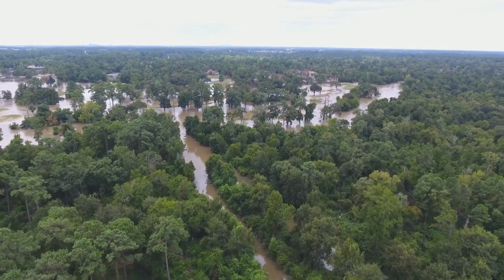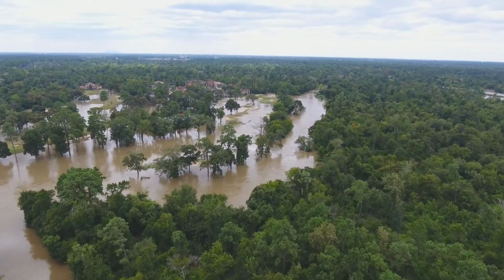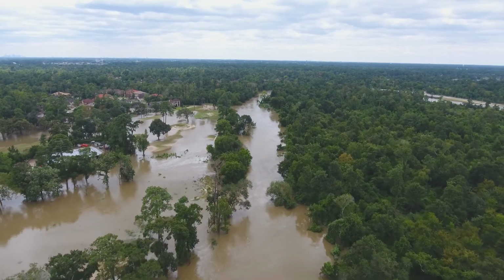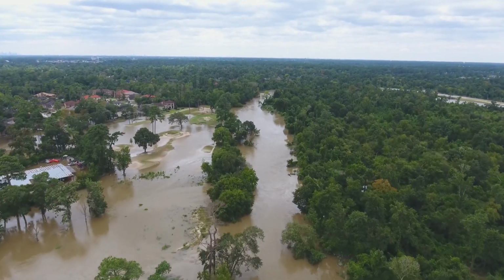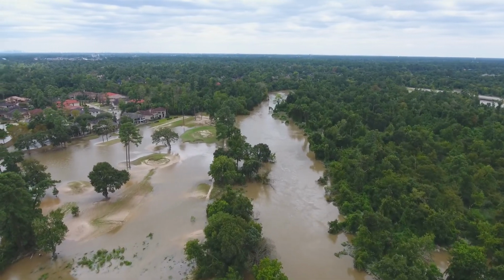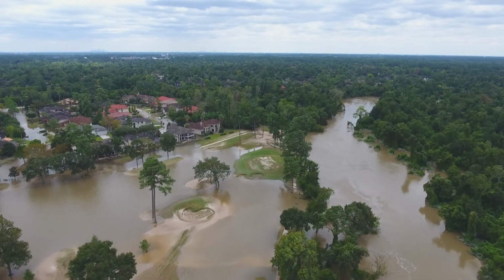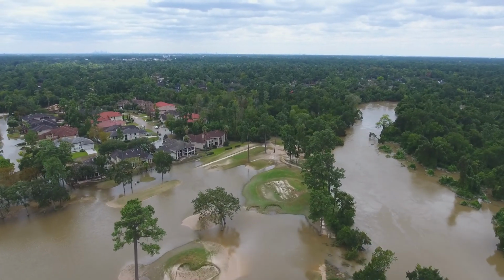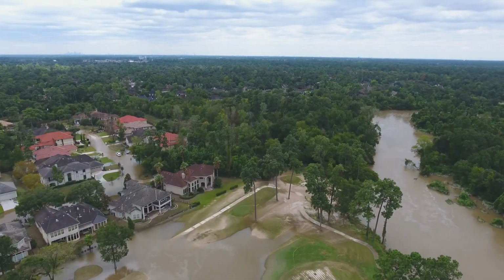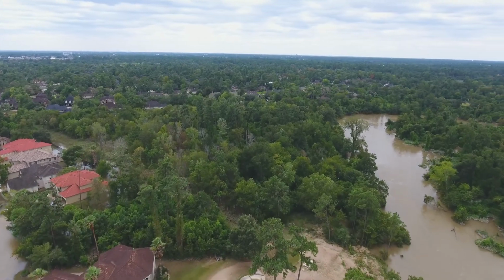So now we're just going across over to the actual Cypress Creek, which is right here. The actual creek's not terribly big, but it overflowed quite considerably. And then we have a golf course next to it, and a lot of homes on the south bank here were affected dramatically. And some of these are sizable, fancy homes as well. So lots and lots of damage.